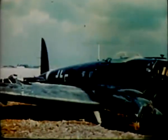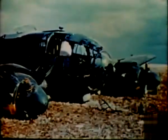The surrounding countryside is littered with the wreckage of Nazi planes. This is a Dornier. All that is left of a Messerschmitt. The crew of this one was captured. The final score, 14 Nazi planes shot down against a loss of 4 of our own. No important installations were hit, and our tank convoy suffered no casualties.